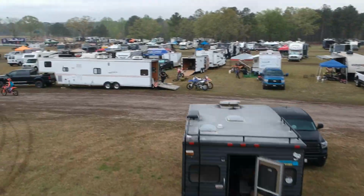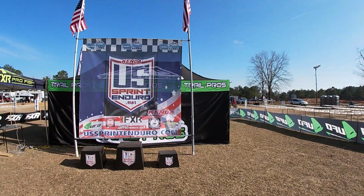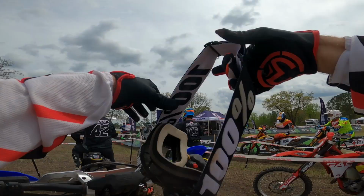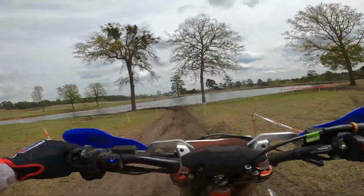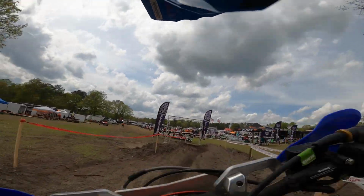Trail Seeker Adventure is once again in the beautiful state of South Carolina, where we check out round 3 of the US Sprint Enduro. This was one beautiful piece of property, but we were here to race dirt bikes, and that's what we did. I'll take you on a lap around the cross test and then also the enduro test. Come along with us as we show you what round 3 of the US Sprint Enduro had to offer. Check it out.